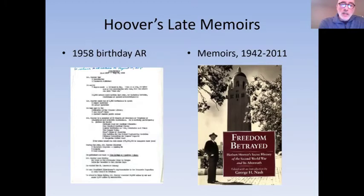Hoover's staff would get into the habit every year on his birthday of doing a 1-page précis of Hoover's accomplishments that year. And again, it's amazing. He's 84 years old in this one. And it talks about how many books he's written. In 1958, he had written more books that year than I read last year. He just never slowed down. Until he was 88, he had a vitality and energy that made people around him tired, including his secretarial staff.